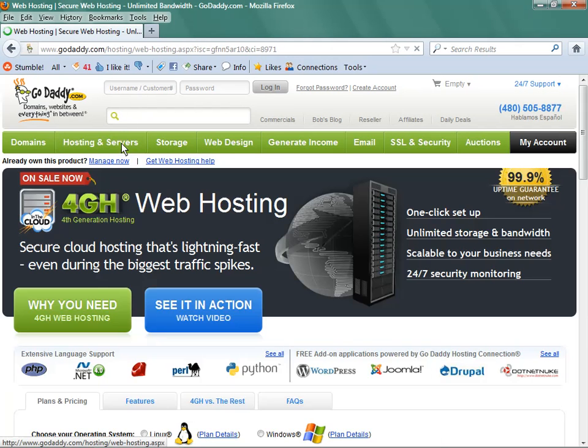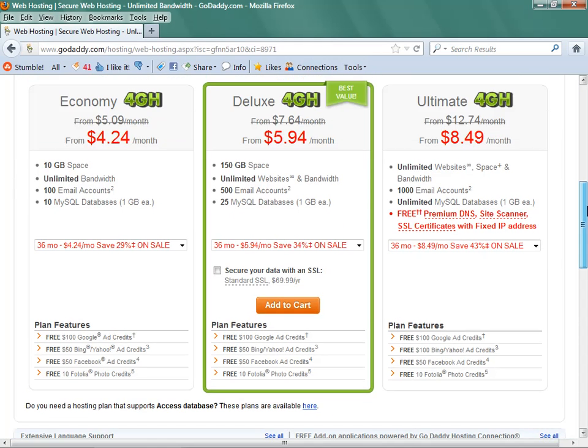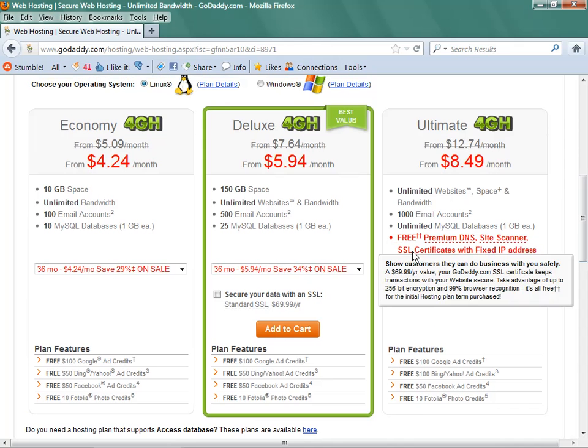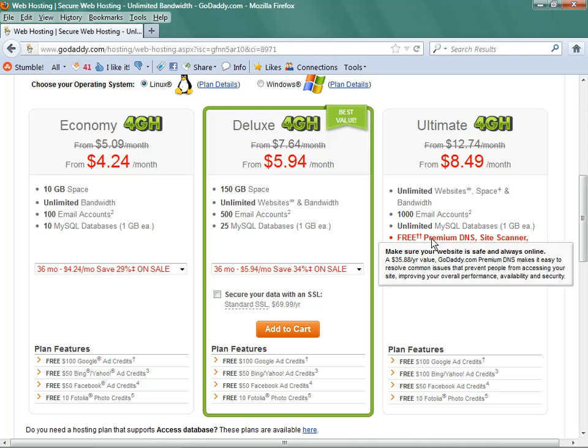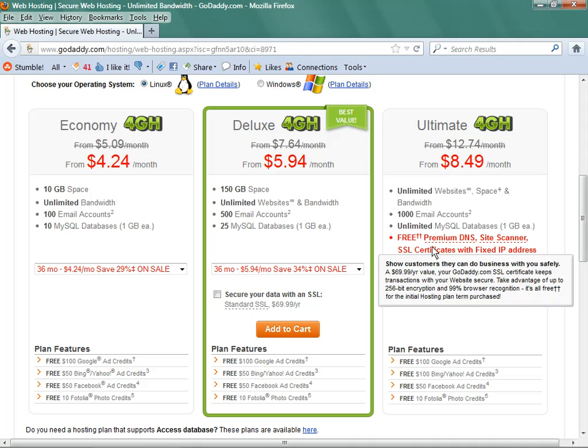And actually, on this one, and this one also, just so you know, it's got an SSL certificate with fixed IP addresses, premium DNS site scanning. What that is, that's security. GoDaddy will actually help make your site a little more secure. They check for vulnerabilities, they check for viruses. If someone tries to add something to your web page, GoDaddy will stop them. So it's actually worth the little extra money to have this extra security that comes on here.